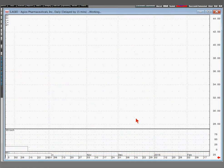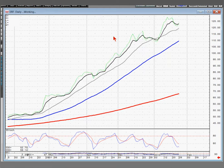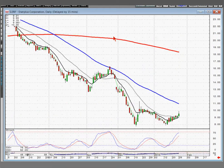AGIO. In this uptrending channel, you just stay with it as long as it doesn't close back below the T-line. And ERF. Nice little fry pan bottom. This one you anticipate they're going to come back up to the 50. So if you're buying this one, you don't want to see it close back below the T-line at all.